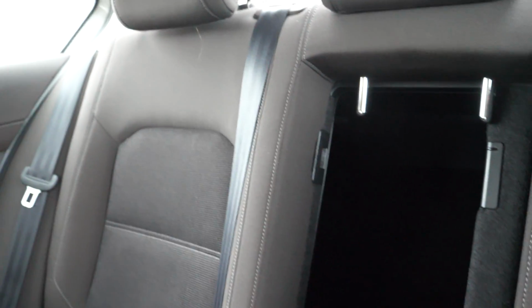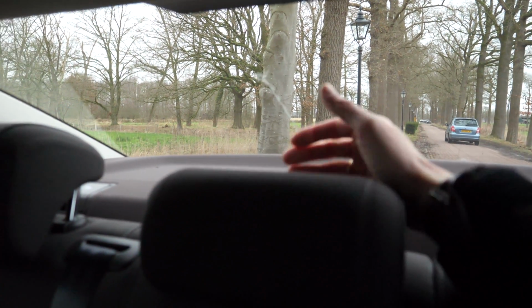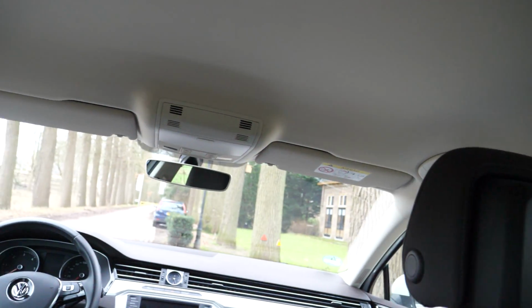possibility. You can, yes, I'm already in the back of the car. That's of course a great feature. The headrest is over there. A lot of space to move something here, to put something here. Well, really enough space for my legs, but for my legs, the sitting position would for long trips be not ideal. Let's take a drive.